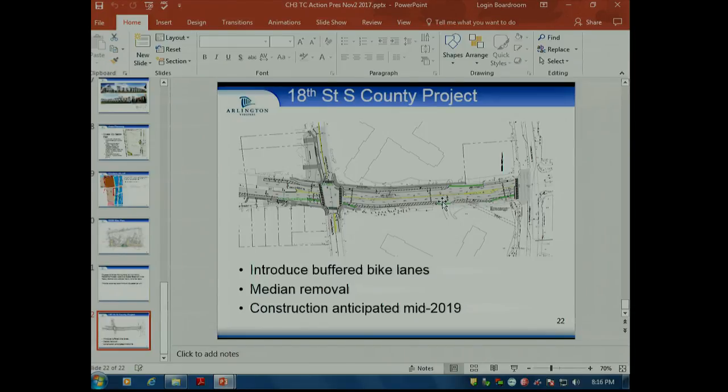We're introducing the buffered bike lanes. We are going to have some parking right along here. The bike share station is going to move a little. And then we are going to have the bike lane come across right at Eads Street so that the right turn pocket will minimize any conflicts with the bicyclists going through on 18th Street and the folks turning right on Eads. So it's definitely a balance. But as a county, this is a county project that was in the works before this even came before us. Okay, thank you. I don't have any other questions.